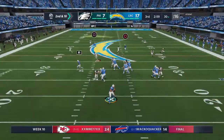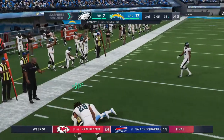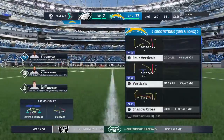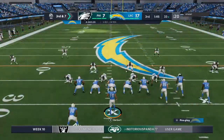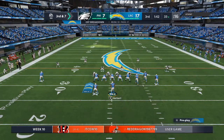Off the play fake to Eckler, it's Herbert. He's going to find his running back. It's complete. And he'll be upended at the 33 following a gain of 3. And guess what? It brings up 3rd down. The last catch did get 3, but they're still left needing 7 yards on 3rd down.